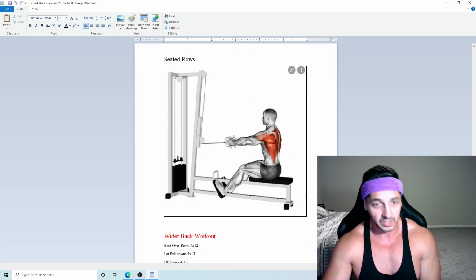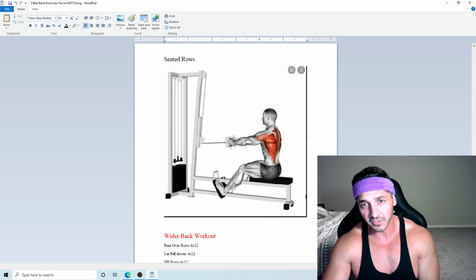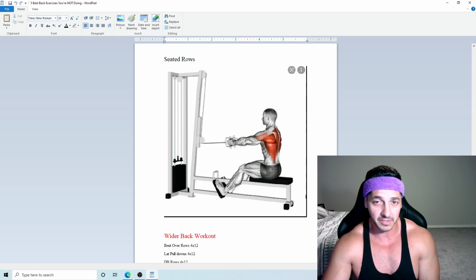Seated rows. That is the 5th exercise here. You can see it's going to be hitting the posterior delts, the lats, the traps, the teres minor and major, the rotator cuffs. It's going to be hitting everything that we need there. It's also going to be using your biceps as well. Depending on the angle, you could hit a little bit of lower back here.